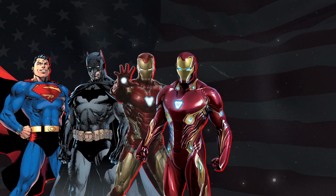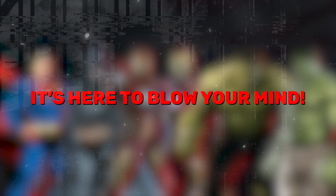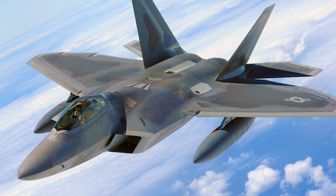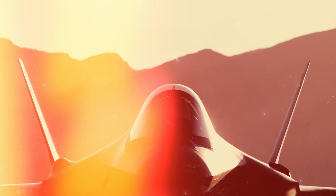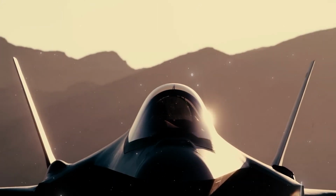Forget capes, metal suits, and green giants. America has got a new superhero, and it's here to blow your mind. The name is F-35 Lightning II. This isn't your average fighter plane. It's stealthier, faster, and deadlier than any jet you've ever seen before.